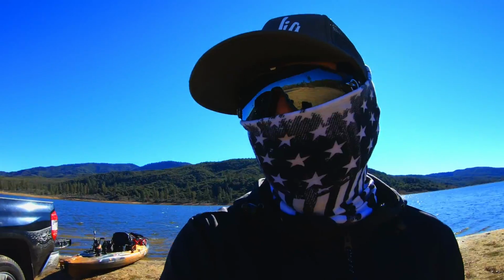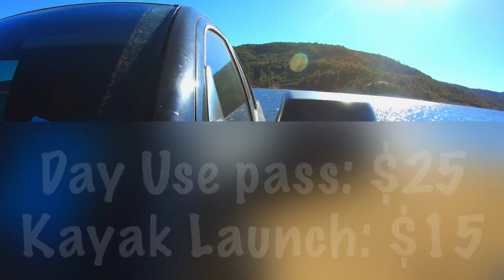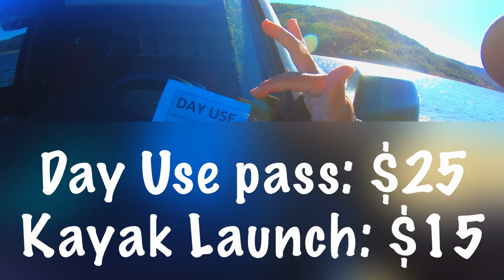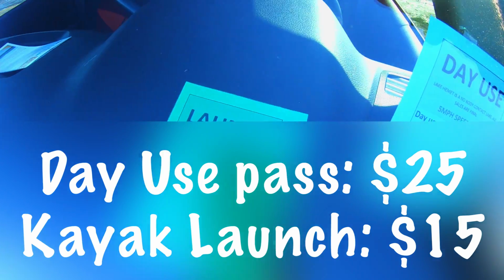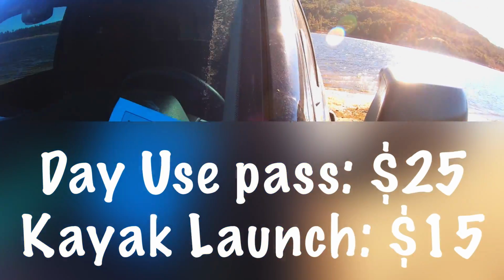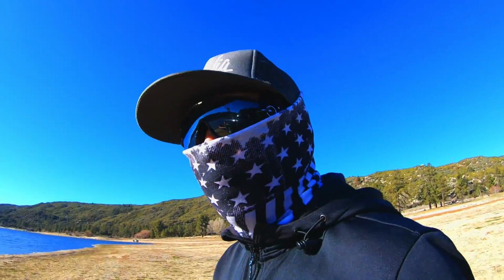So if you're going to kayak fish Lake Hemet, you do need to pay a few fees here, and you'll see it's $25 for a day use pass, and then another $15 to launch the kayak. Those are the fees that you pay here at Lake Hemet.